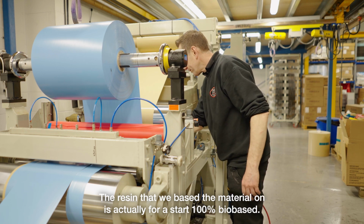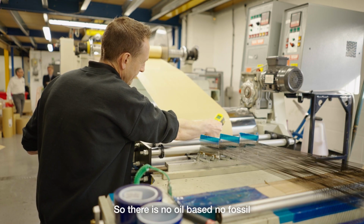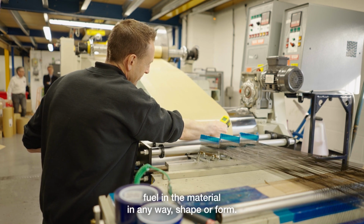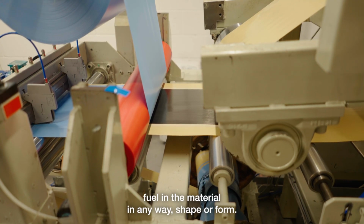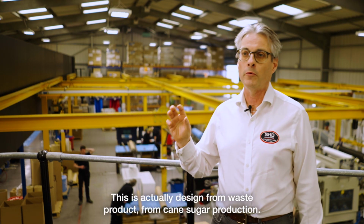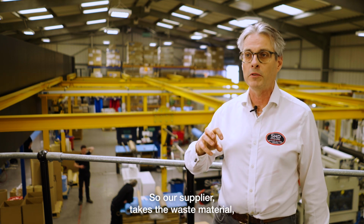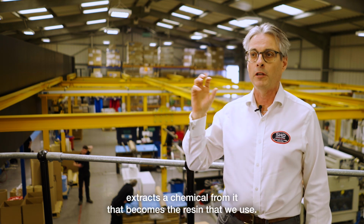The resin that we base the material on is actually, for a start, 100% bio-based. So there is no oil base, no fossil fuel in the material in any way, shape or form. It is also derived from waste products. It is actually derived from waste product from cane sugar production. So our supplier takes the waste material, extracts a chemical from it that becomes the resin that we use.